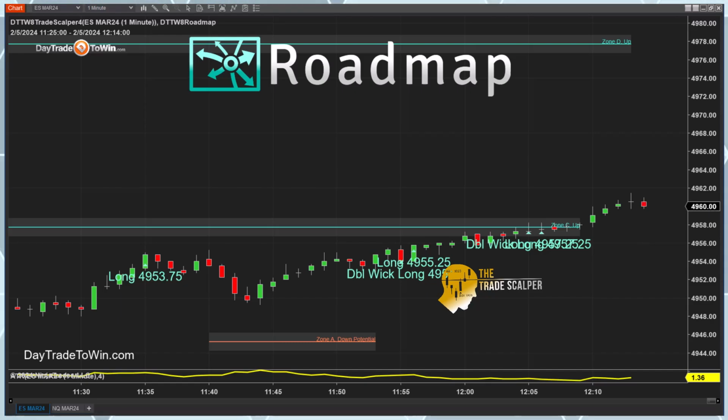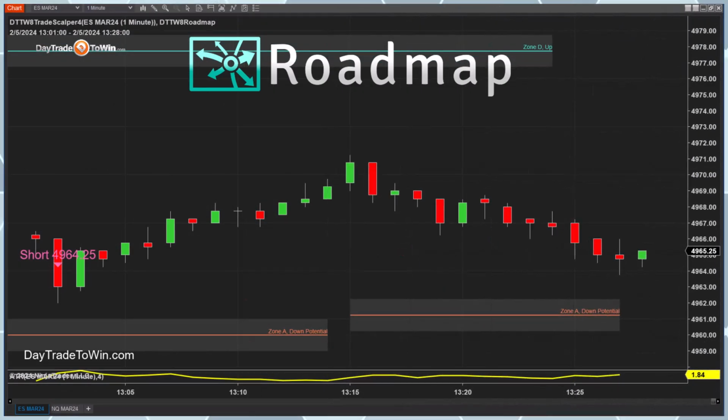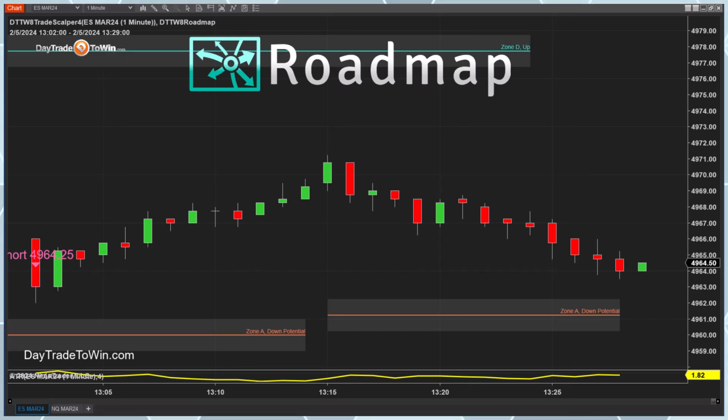Now it's about 12:30. I'm going to show you another example of how we use the roadmap with our trading, especially when it comes to market manipulation. You can see the market's going down, the shaded area, zone A down potential. Now what that means is that if the price, the candles, land in that zone, even if it's by a tick or two, the market could reverse. We're going to do the same thing we did with the previous long position and just be patient with how the market trades at this level.